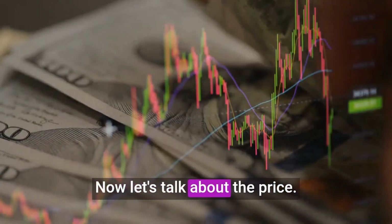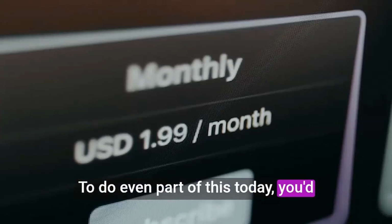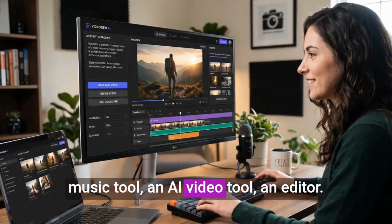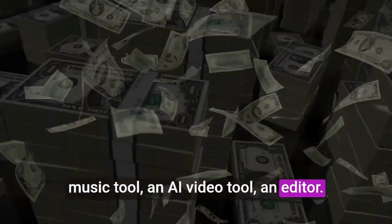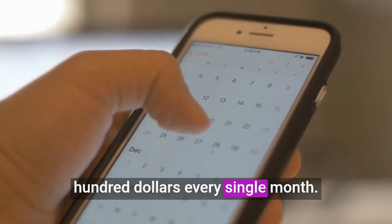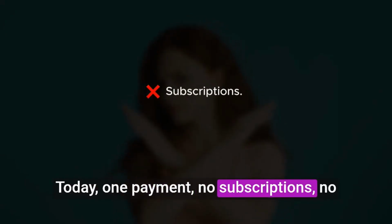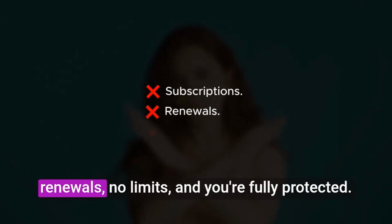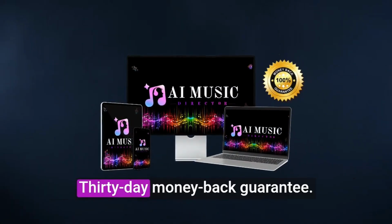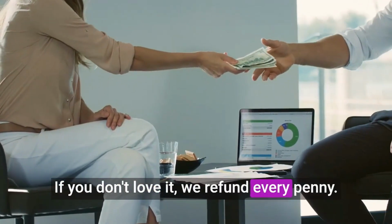Now let's talk about the price. To do even part of this today, you'd be stacking subscriptions, an AI music tool, an AI video tool, an editor. That's $130 to $400 every single month. Today, one payment, no subscriptions, no renewals, no limits, and you're fully protected. 30-day money-back guarantee. If you don't love it, we refund every penny.